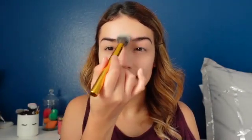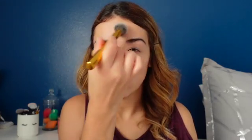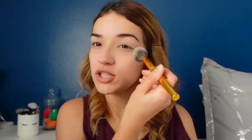So now I'm also going to set my T-zone real quick. Just set this part. I'm also going to set my chin area, my mouth too as well. Make sure you do this lightly.